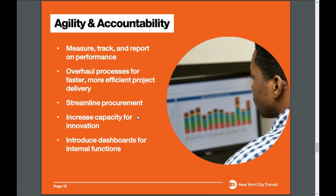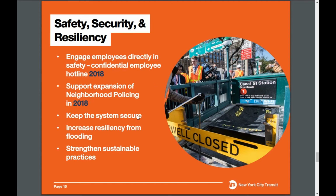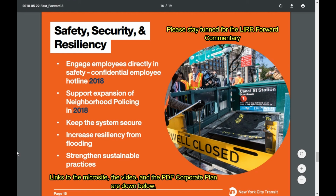Agility and accountability. Measure, track, report on performance. Overall process for faster, more effective project delivery. Streamline procurement. Increase capacity for innovation. And introduce dashboard for internal functions. Safety, security, and resiliency. Engage employees at REC Safely Confident Employee Hotline 2018. Support expansion of neighborhood police in 2018. Keep the system secure. Okay. Increase resiliency from flooding. Yes. Strengthen sustainable practices. Okay. Agree with you there.